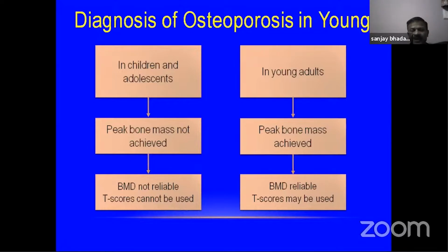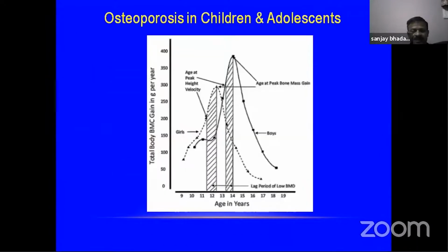While in the case of young adults or premenopausal females, the peak bone mass is achieved. So you can use BMD as a reliable criterion to diagnose osteoporosis, or T-score may be used, or below 40 years, Z-score. Madam Shriram has also discussed this in her talk. I'll spend a few seconds on this slide. That is an interesting slide.